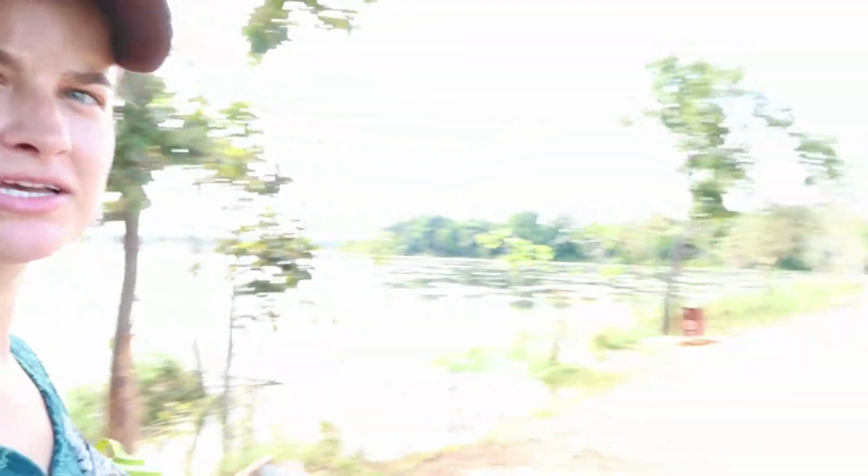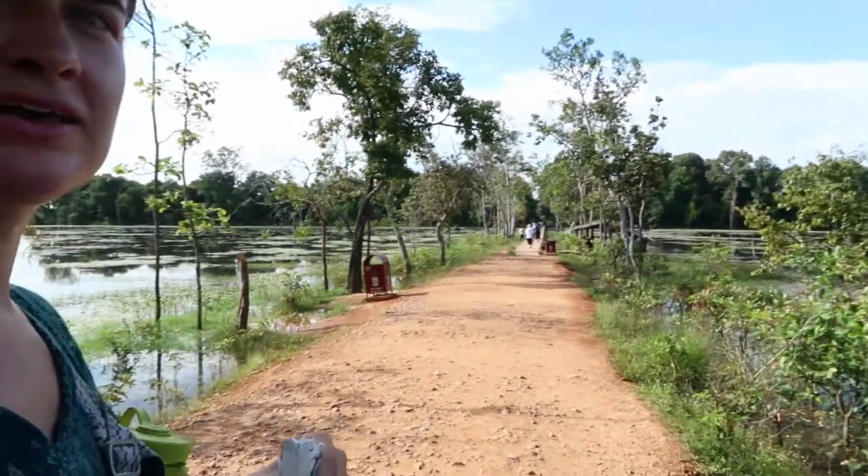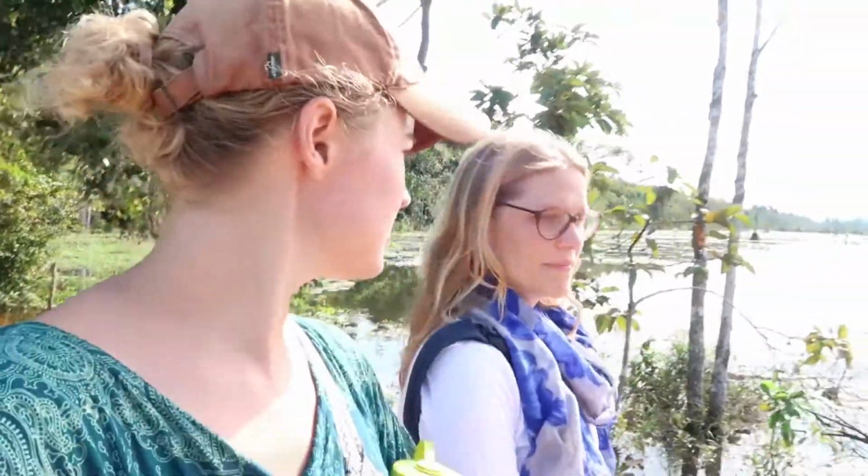We are now walking towards Neak Pean, which is a Buddhist temple in the middle of the lake that I just showed you a second ago. You can see we're on a really small walkway between the lake. And it's basically a series of pools used for purification rites. Anything else we need to tell the people? Those pools are called srah here. Very cool. All right, check it out.